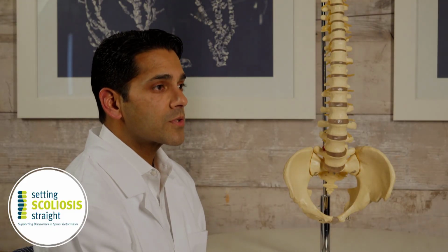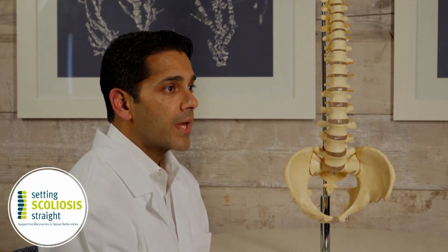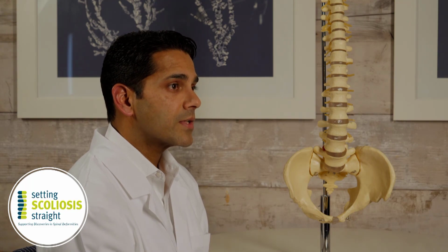Scoliosis can lead to other health problems, especially when the curves are severe. We know that adults with severe scoliosis can have back pain and disability doing certain activities. And certainly the curves can get worse with age. It does lead to certain problems also with your heart and lungs in the very late stages when the curves are very severe.